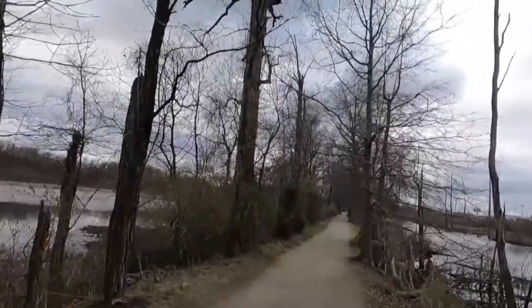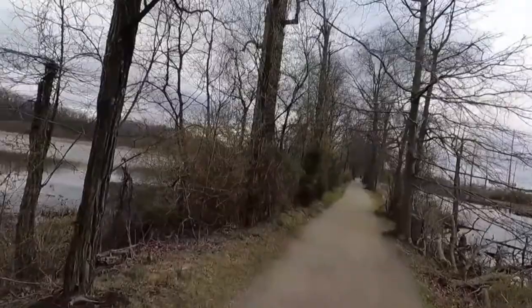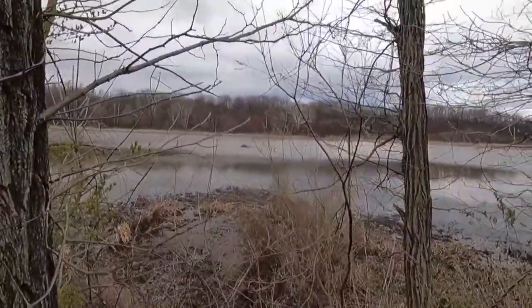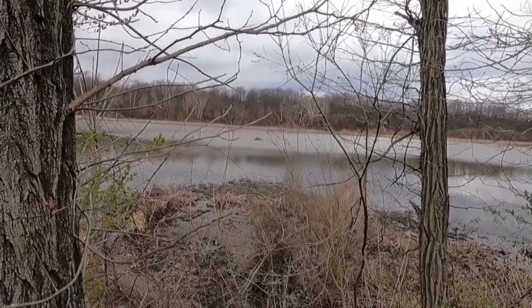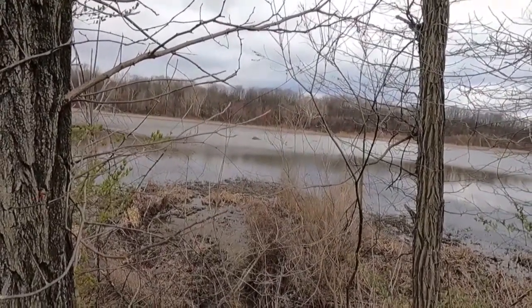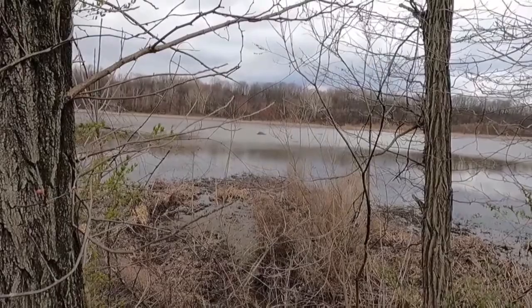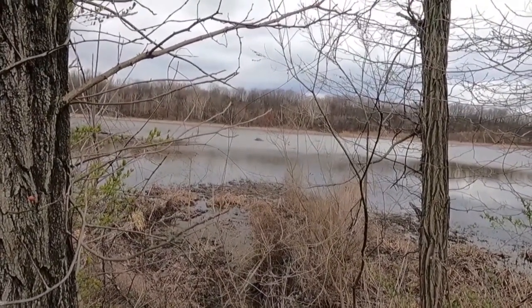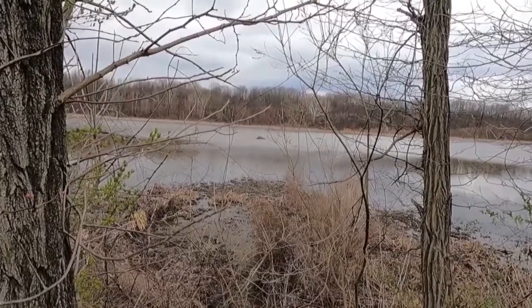Look on this side here. See if we can see through here. There's a Muskrat House out there. That big mound sitting there. It's actually a Muskrat House. That's how they get through the winter. They hollow that out and then they stay inside of there and they swim in and out kind of like a beaver.